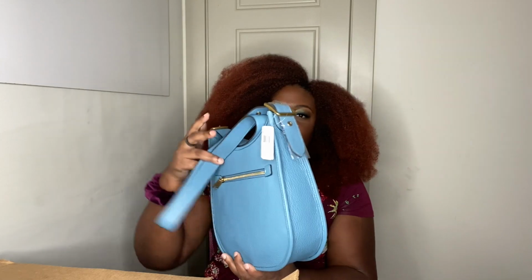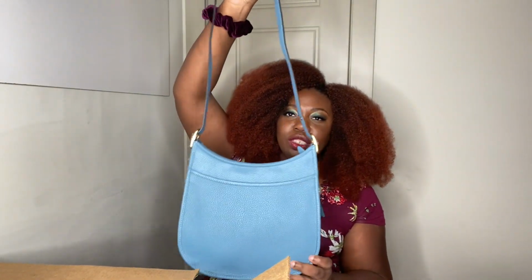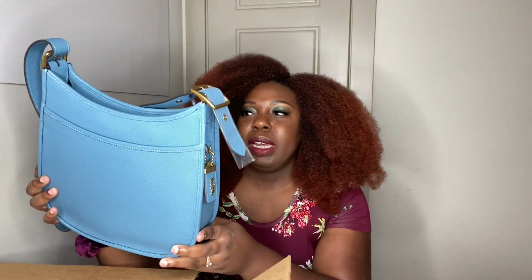And then I saw an item I had been watching for a while, but I didn't know it would come to the outlet so soon. I was really surprised by that. And that item would be the Coach Emery. So it has this long strap, and this is the shade. How cute is this, y'all, in this color? I should have brought my Cassie so y'all can see. If you know the blue Cassie with like the Coach monogram, it is not that same color blue. And initially I thought it was, but it is definitely not. The other one is more of a lighter blue. This one is a little bit more vibrant.